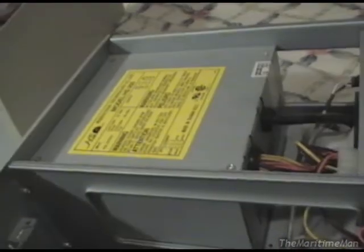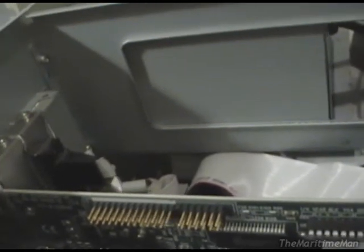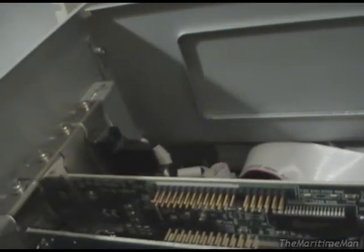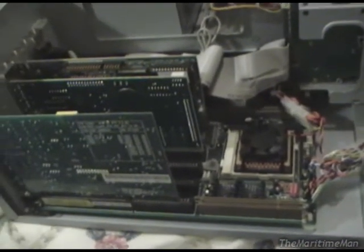Down there you see the AT keyboard connector. And of course this is an AT power supply, so instead of the one 24 pin connector, 20 or 24 pin, there are two separate connectors, probably labeled P8 and P9, which is what the old AT motherboards used. Now I'm going to tell you why this thing is just so darn quirky.